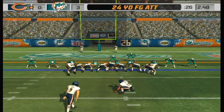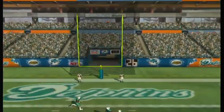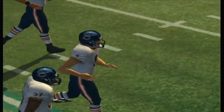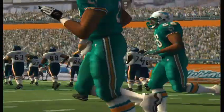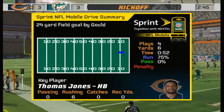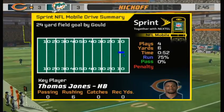Number 9, they tie it up here with a field goal. The field goal attempt is good. Not every drive is going to get you a touchdown, so getting 3 was big. Now they've got to go over what worked and what didn't, so the next drive will get them a TD.